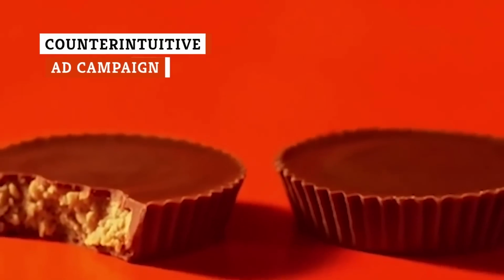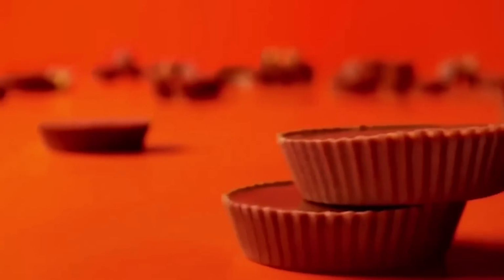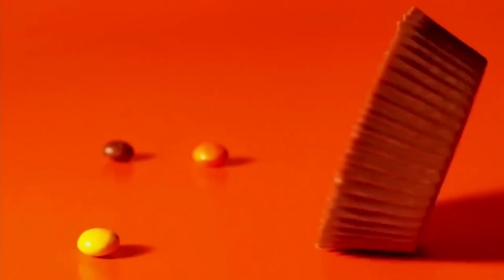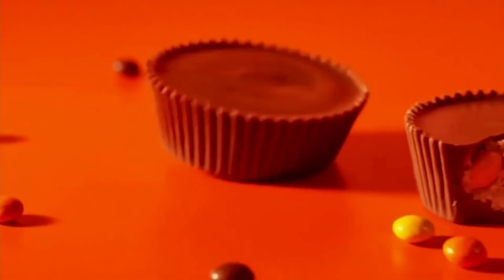Ad campaigns can make or break a product, and in the case of Reese's, their biggest ones definitely helped raise their profile. You might think that a well-established brand would want to market its longevity, but Reese's actually did the opposite. In the 70s, the company launched a major campaign by pretending that the candy was something new, and that most people didn't even like the idea of chocolate and peanut butter together. How it all came together was a little strange.